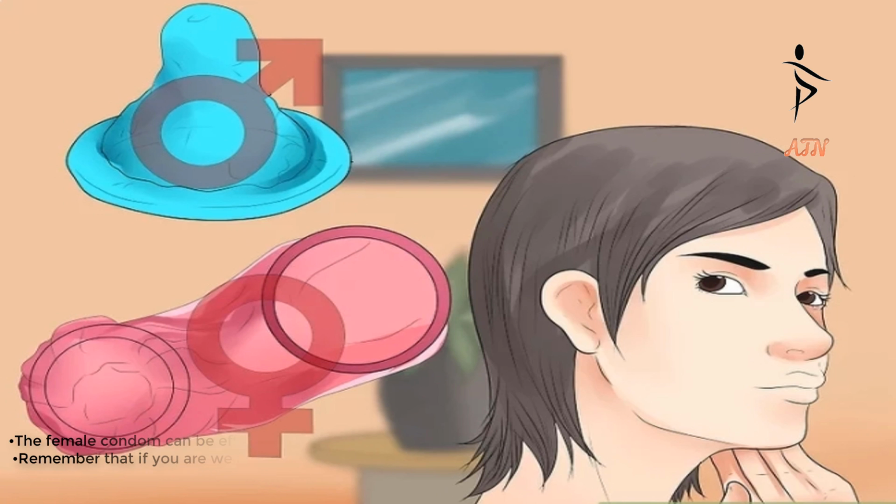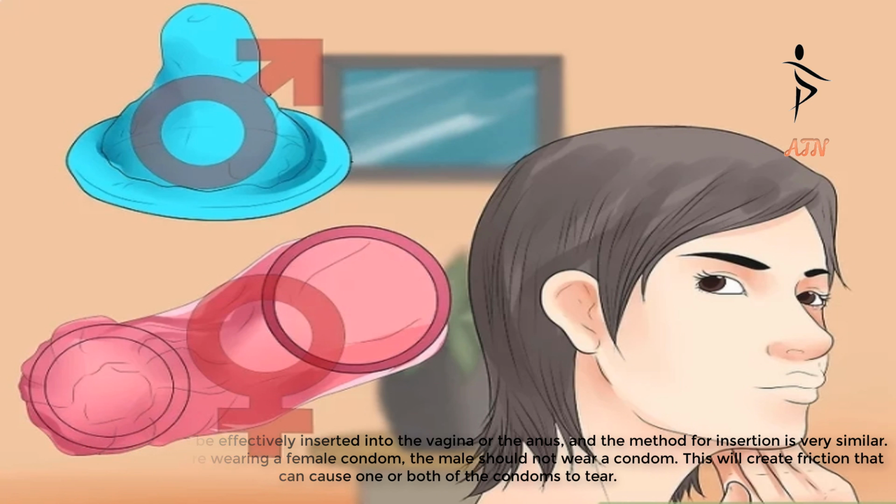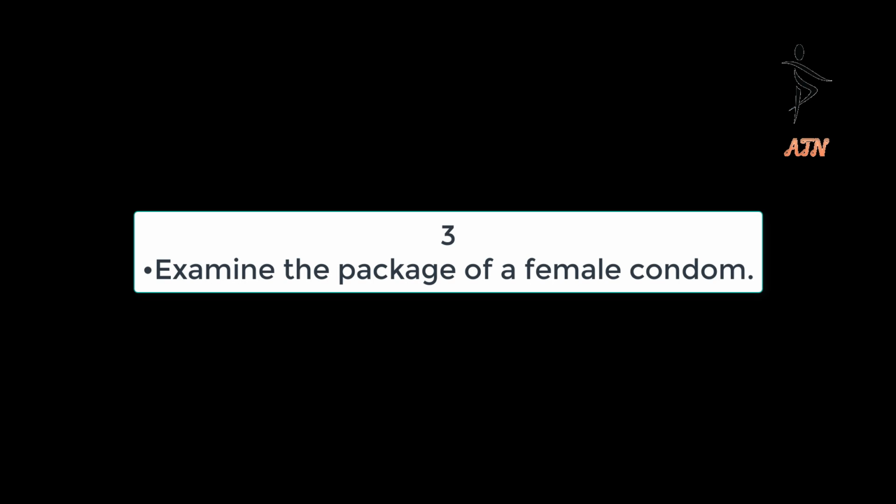The female condom can be effectively inserted into the vagina or the anus, and the method for insertion is very similar. Remember that, if you are wearing a female condom, the male should not wear a condom. This will create friction that can cause one or both of the condoms to tear.